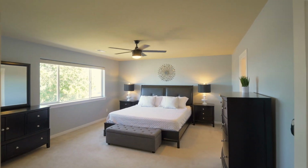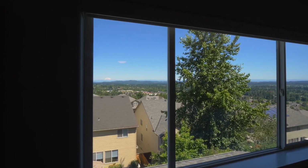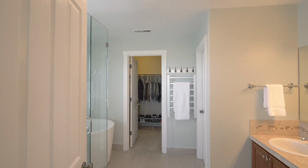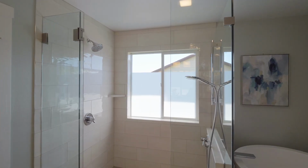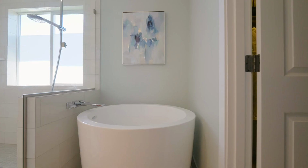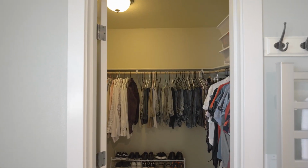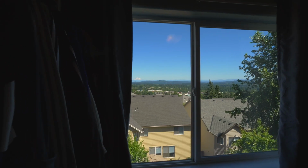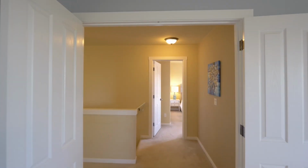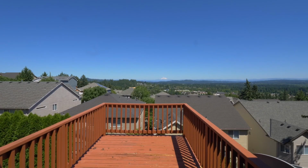Upstairs, you'll be impressed by your beautiful primary suite, where you can take in Mount Hood views. The remodeled bathroom features a dual-sink vanity, an oversized shower, and a luxurious soaking tub. And organization is easy with double walk-in closets. You'll find 3 additional bedrooms on this level, including one with a private view deck.